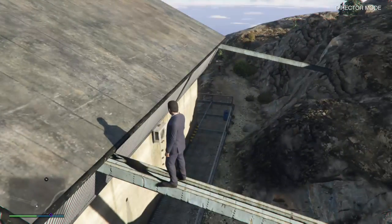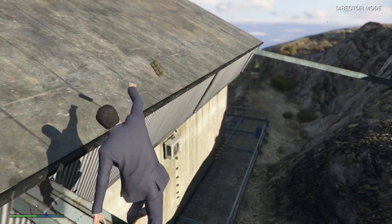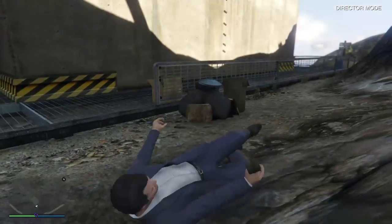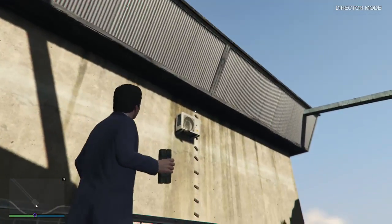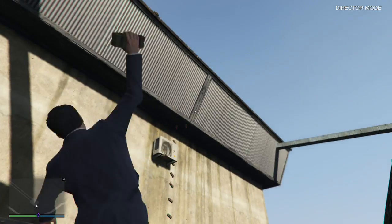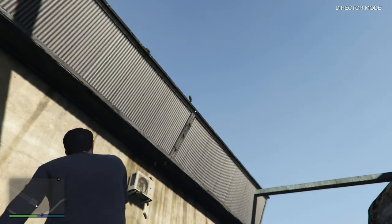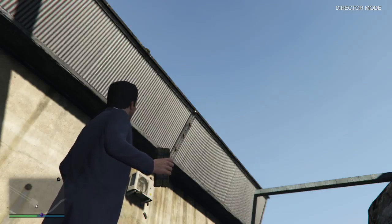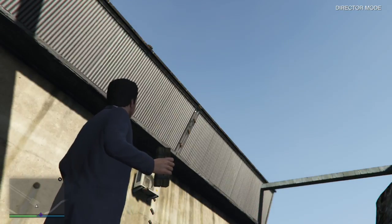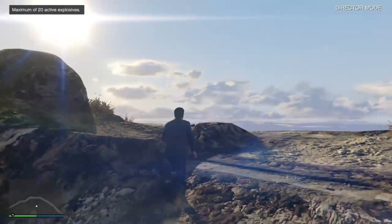Oh wait, you know what? It's not really like it's layered on that part, but I shouldn't leave out right here. Oops. So I should make sure to get underneath. Let's be really thorough. Let's be nice and thorough. And I'm just going to keep putting sticky bombs all the way up the top here. Oh, it says I've reached my maximum of 20 active explosives.